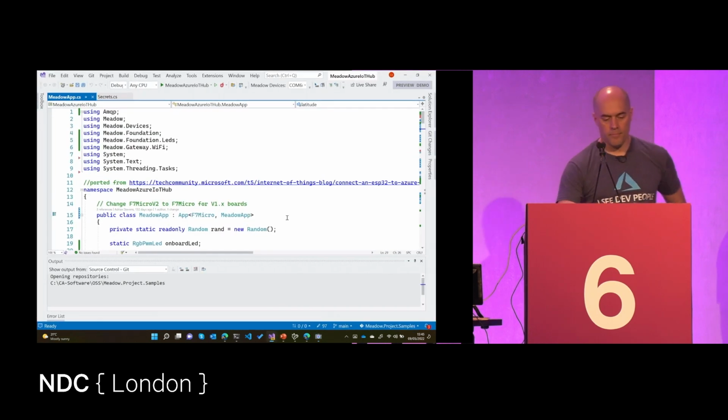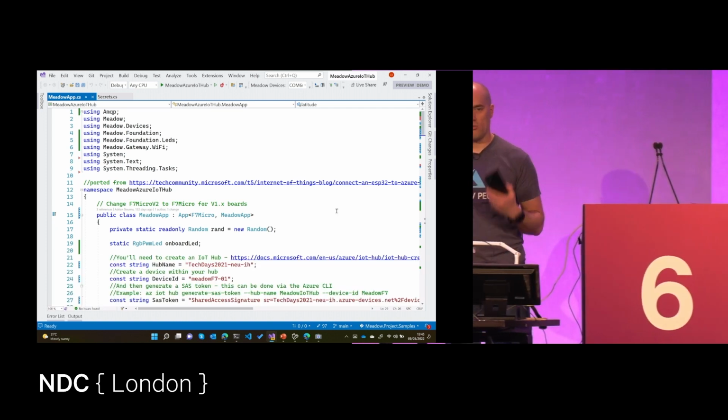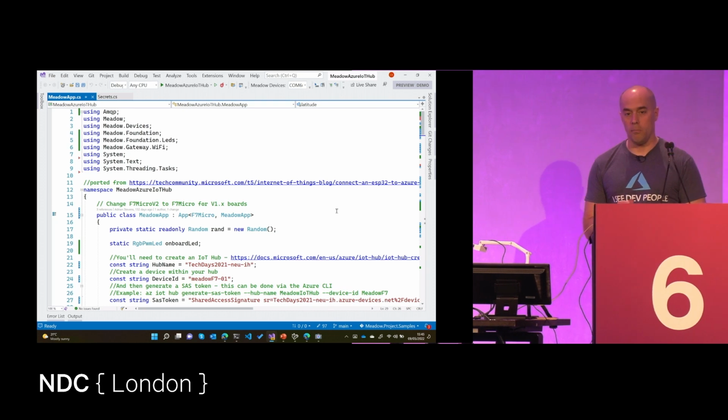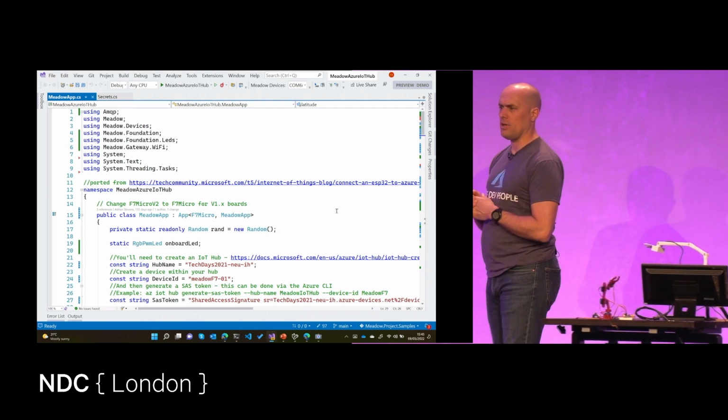So what we've got here is a project that's going to connect to the internet via my phone because I don't trust the conference Wi-Fi. It's going to connect to the internet, and it's going to speak to Azure IoT Hub. So, does anyone play with Azure IoT Hub? Yeah, a couple of hands going up.